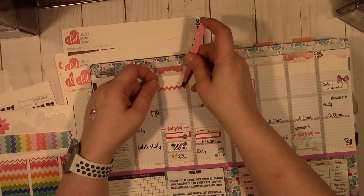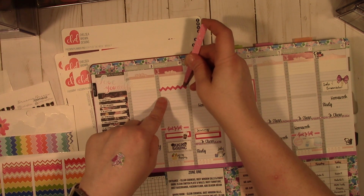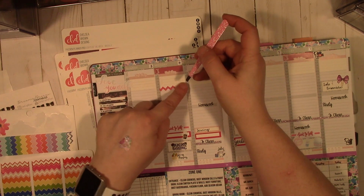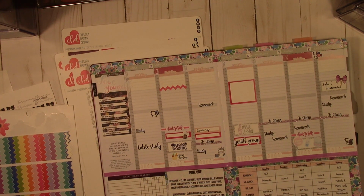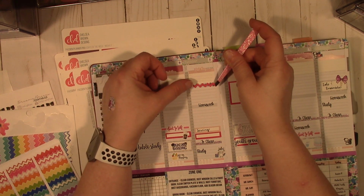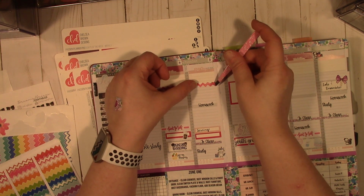There we go. They bend and they stretch, and so I have to be kind of careful when I'm setting them down. If I can get them off. But they're just little dividers, and they were cute. And I've pulled them out several times and thought, oh, maybe I'll use this week. Nope, didn't.